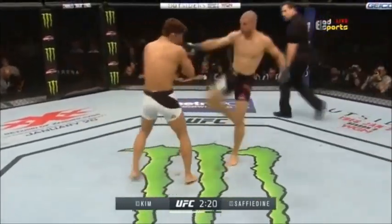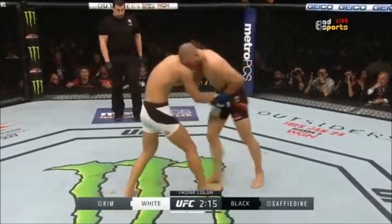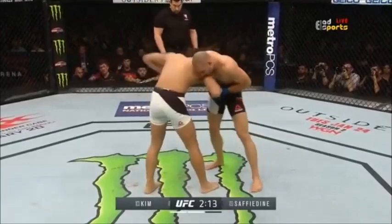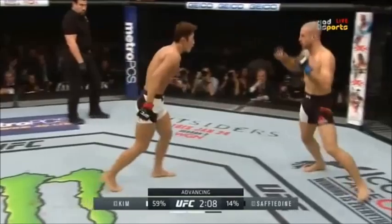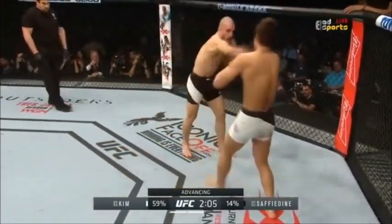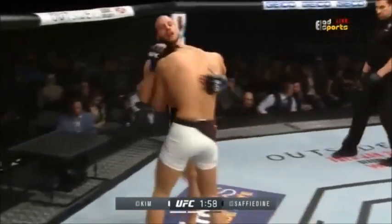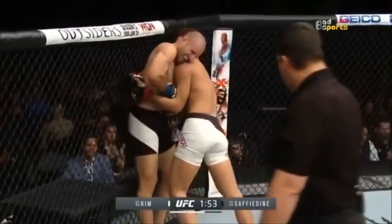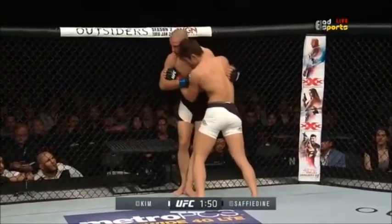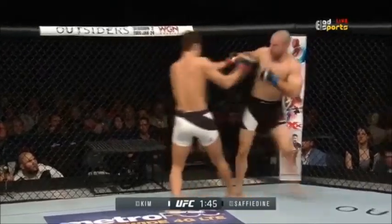He has certainly been the fighter who has advanced the most, hunting his opponent down. Take a look at the numbers. Nearly 60% for Dong Hyun Kim. I'd like to see the significant strike numbers. Again, they clinch. And again, Saffiedine looks to land a knee. Nicely done over the top of the elbow.